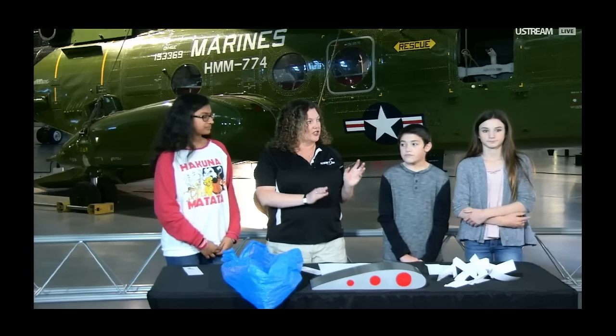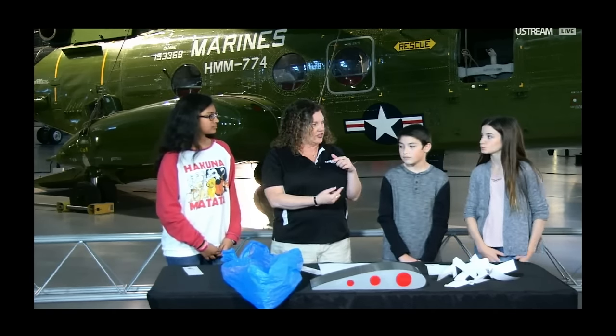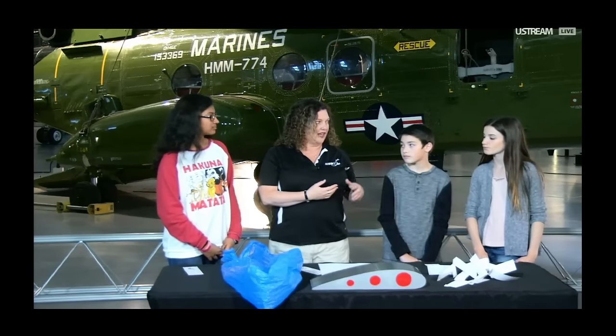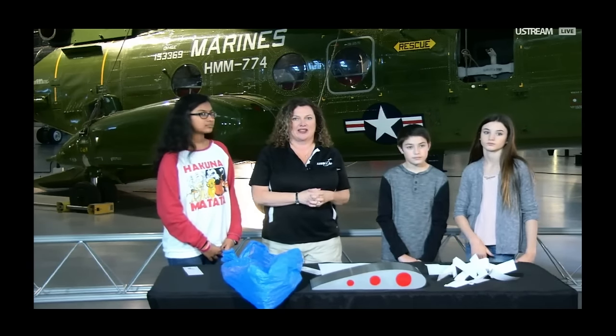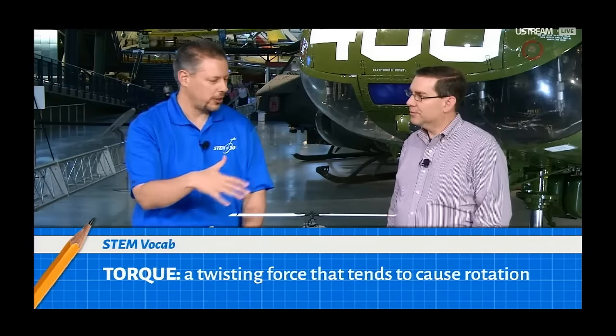Now, there's an issue with helicopters, though. Once that top blade starts spinning, there's something called torque, and I'm going to let Marty and Roger talk a little bit about that. Thanks, Beth. So one of the forces acting on a helicopter is called torque, and there's a pretty interesting way that you've solved for torque on a helicopter. Can you tell us about that?